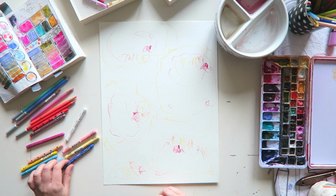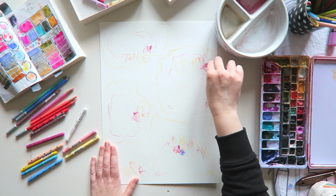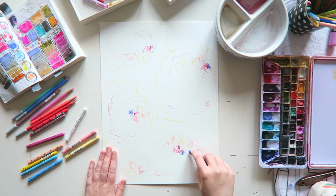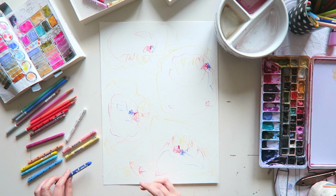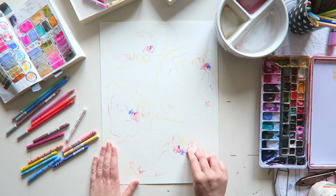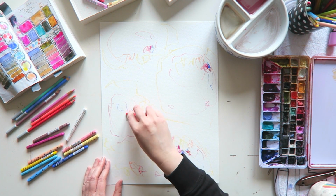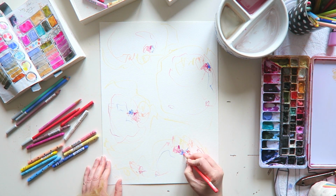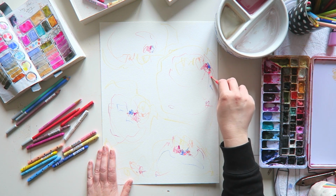And the point at this stage for me is to establish the general composition, paying attention not to have straight lines. So you can see that the center area of my flowers are spread around my page and they don't really line up. That's something I try to keep in mind as I paint because it just makes for a more interesting composition. And then I also try to create some sort of variation.